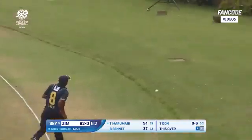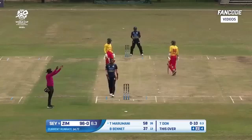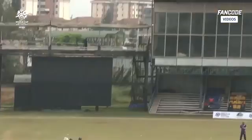Cracked away. This is hit with power. And long off won't have a chance. That's another boundary. 4 runs. Straighter. Over mid-off. That's another 6. It'll be 3 boundaries, 3 huge ones you would say, in this over for Zimbabwe, and it comes up in quick time. That was hit well again. He created space, hitting that.